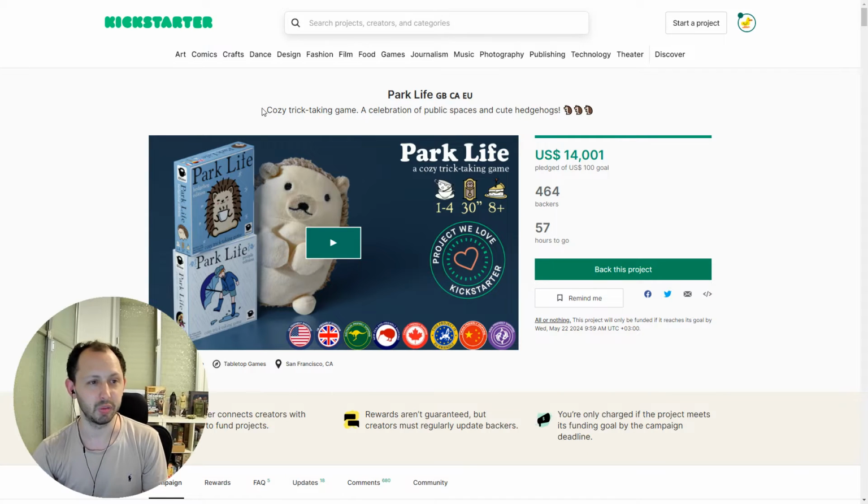Okay, so trick taking game. Cozy trick taking game. Okay, so this is a game. Obviously, we're seeing the games right here, but I want to see how soon we get that base information of what this is. A celebration of public spaces and cute hedgehogs. So that's adorable. We have 3 hedgehog emojis. A celebration of public spaces. Okay, I get Park Life. Public spaces might not be the right term I would use here.